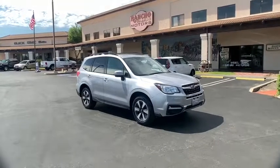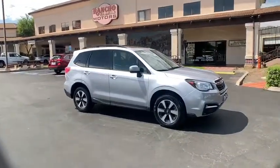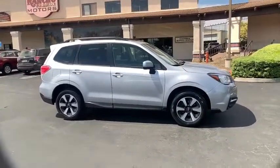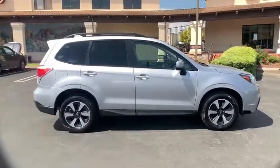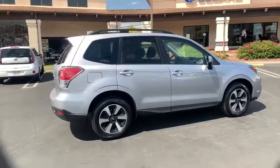You are going to love the 2017 Subaru Forester. The Subaru Forester is a sensible, practical, and affordable vehicle. It has an impressive, comfortable ride and handles well. This vehicle has less than 40,000 miles. Here are some of this vehicle's great options.